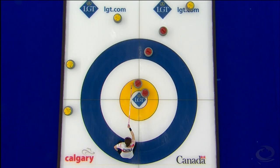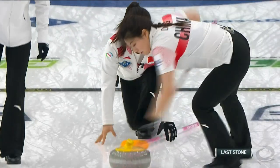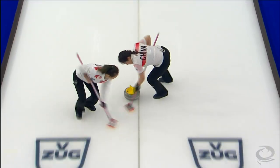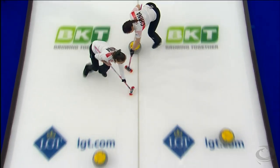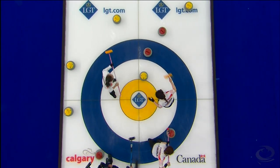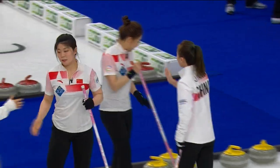And we go to the next end, the fourth end, and China had been looking like they were in trouble here, Kevin. Yeah, Eve was just a little heavy on her last and threw the, she wanted to throw a guard, ended up coming in and locking a corner and giving a potential double here, but this gets extremely close to the guard, but the sweepers get it by. That's a big 1 point to tie the game when it looked like Team China might give up one or two.